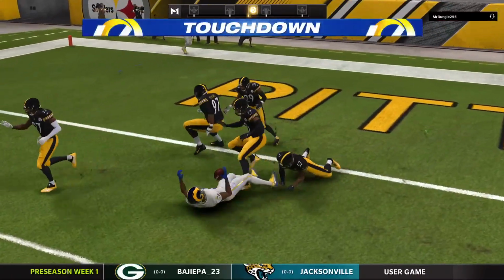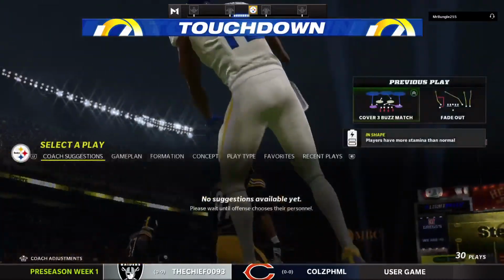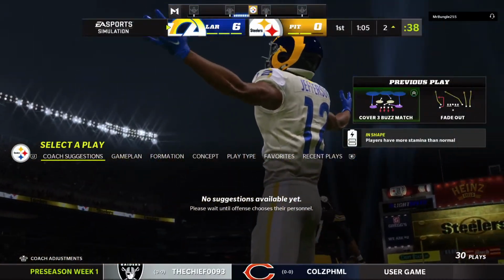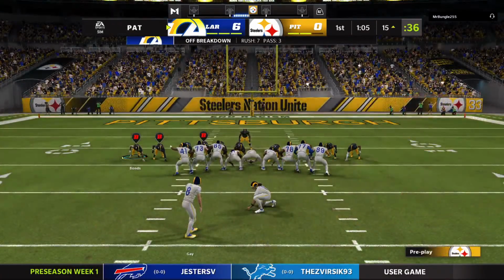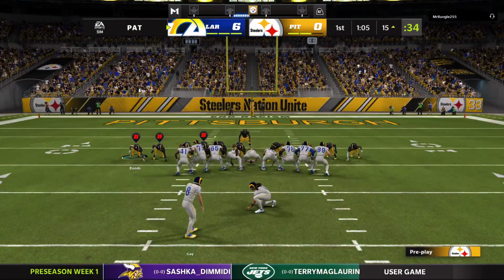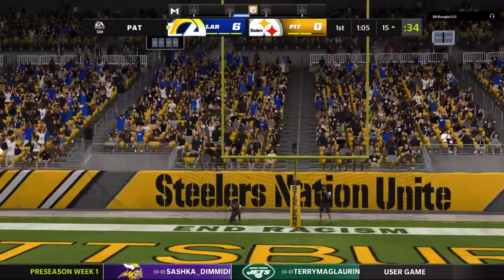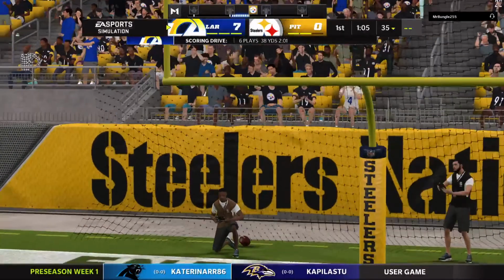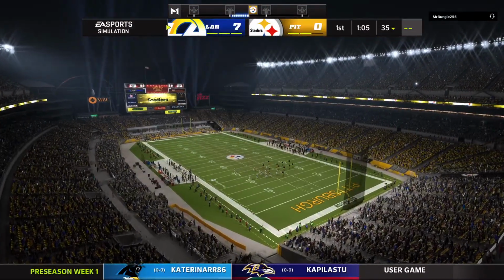Touchdown, Rams. Van Jefferson, a 5-yard touchdown. And the Rams are going to take a first-quarter lead. Matt Gay on for the extra point. It's up, it's good, and the Rams take a 7-0 lead. Exit score, Rams 7, Steelers nothing.